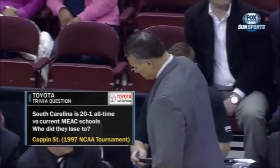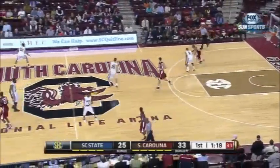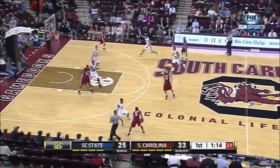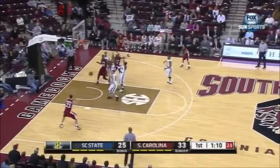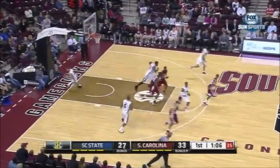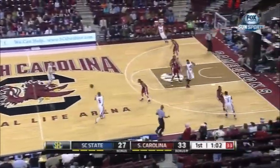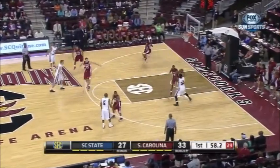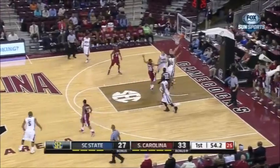Coppin State in the NCAA tournament. I do remember that. And if memory serves me correct, I think South Carolina was either a 2 or a 3 seed. That's right. Radovich. Coach Eddie Fogler was the head coach here then. And he was a 2 seed, 2 against a 15.